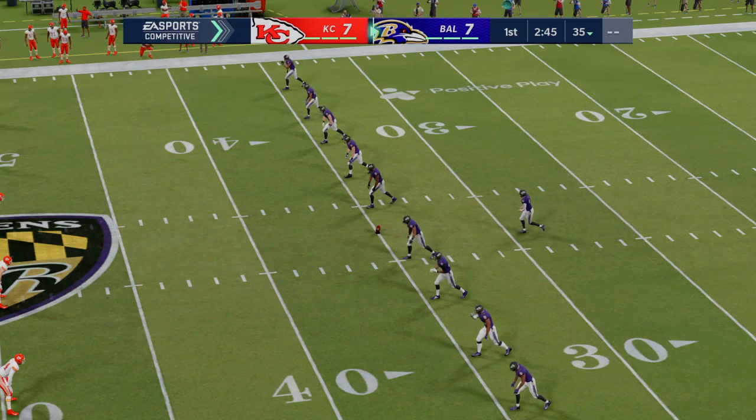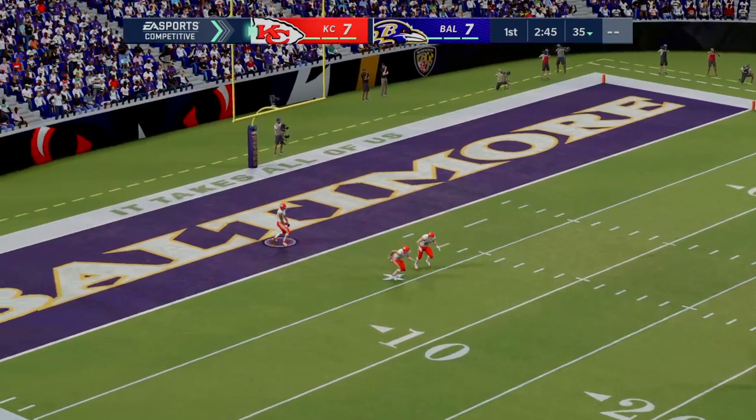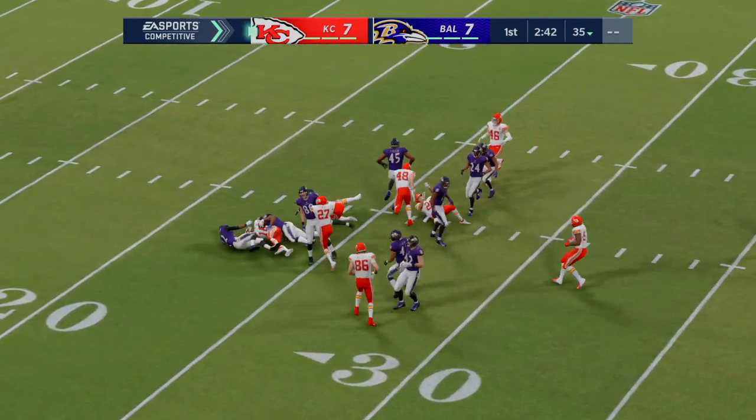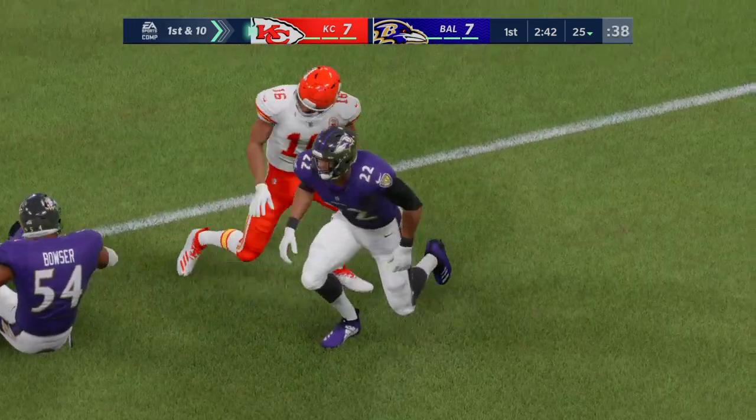Each team's had it. Each team has scored. 7-7 here as the kick's away. Fielded a couple yards into the end zone. And they'll get him down right at the 25-yard line, so the same result, and he opted for the touchback.